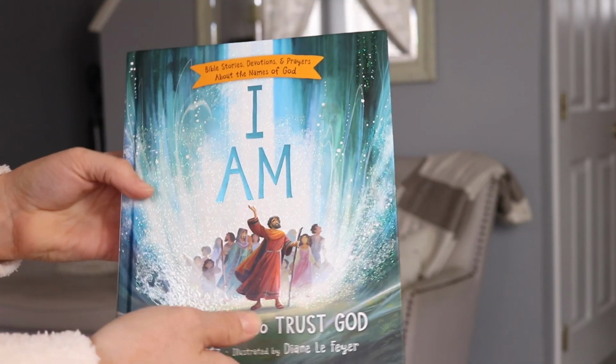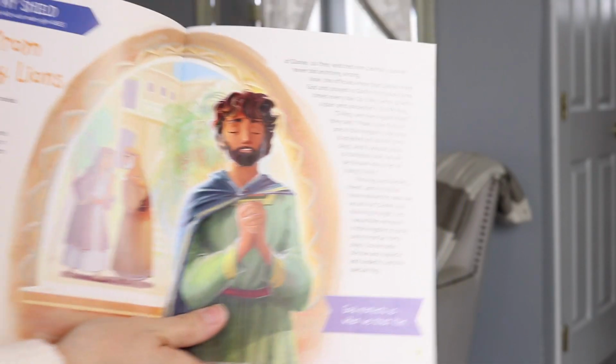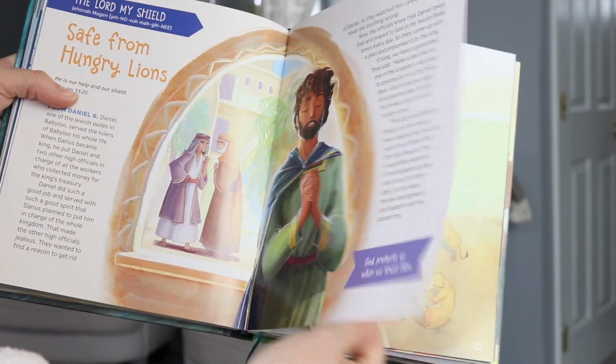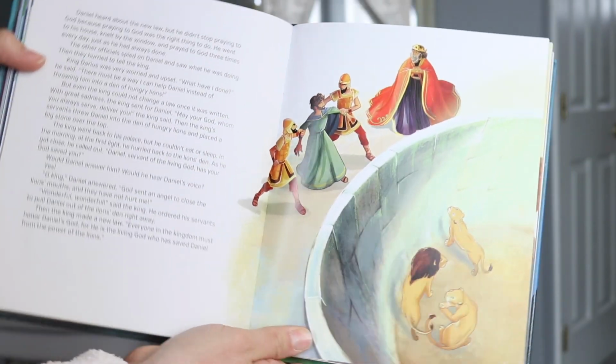As of right now, for our Bible curriculum, we are using the Bible. My husband will read out of that. Then two other resources that we really love for Bible time are this one, called I Am: Bible Stories, Devotions, and Prayers About the Names of God. It says 40 reasons to trust God. It has beautiful illustrations. It talks about the different names of God, and there are Bible stories, Bible verses, and little prayers, and the kids really love this book. Everything that I mention in the video, I'll try to link down below for you.